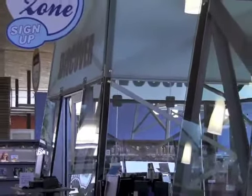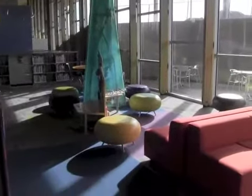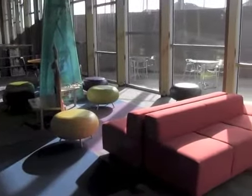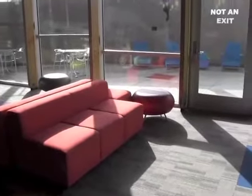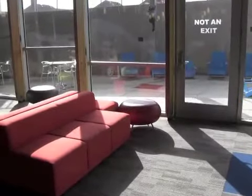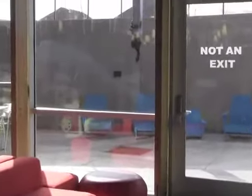We're now in the children's area of the library. This is an exciting place. We tried to freshen it up with some vibrant colors for the kids. As you can see, we have oranges and lime greens and blues. We also included an outdoor patio for the kids. We did have to build a big berm wall out there to kind of protect it.